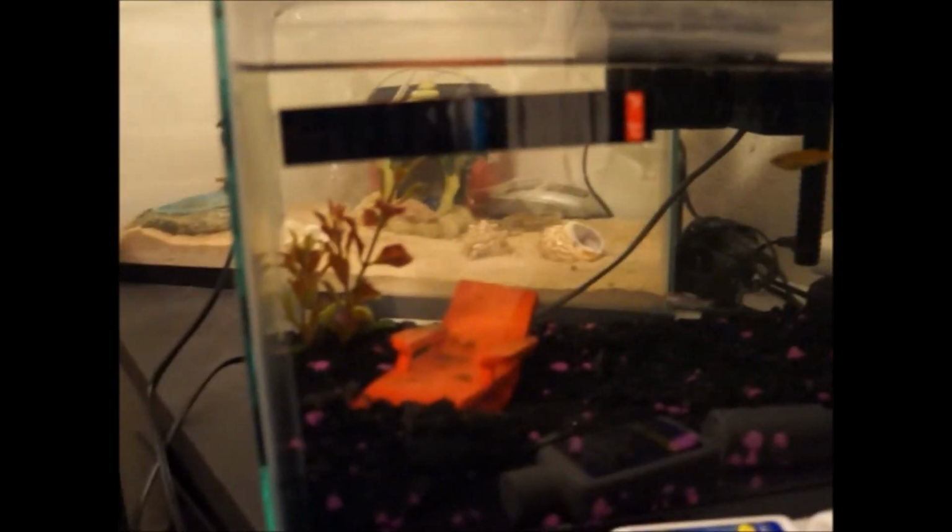So there you guys have it. There he's moving. Let me zoom out. Oh wait, no, I already have it zoomed out. That's all you guys are gonna get. He's right there. Yeah, you guys saw him move.